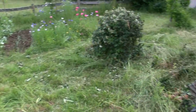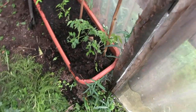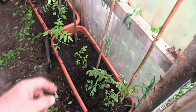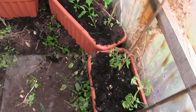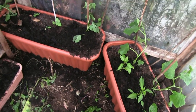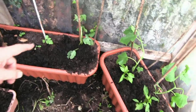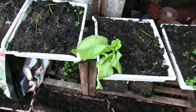So round into the greenhouse, topped up the water, mole plant there, and I've now got two tomatoes I've managed to grow from seed, also new tomatoes today growing up here now, and I've put three peppers in there, and we've got melons coming here, here, and cucumbers there, and I've sprinkled some lettuce seed in here. You can see one lettuce up already. So that should be quite successful.